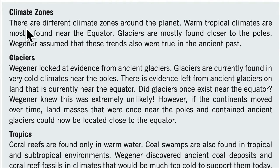Climate zones. There are different climate zones around the planet. Warm tropical climates are mostly found near the equator. Glaciers are mostly found closer to the poles. Wegener assumed that these trends also were true in the ancient past.